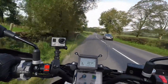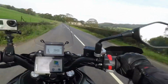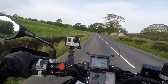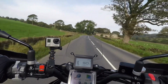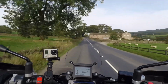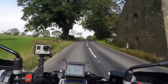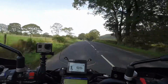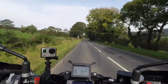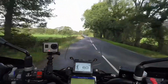Just a little bit of delay taking the throttle up, but just give it a bit of a test through these twisties now. To say the suspension's quite firm.